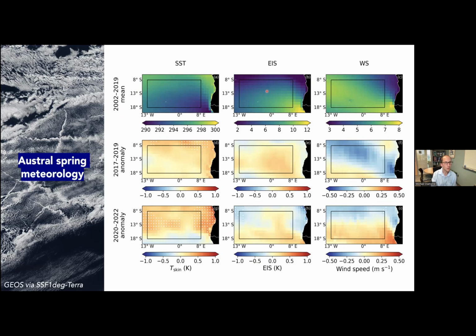Estimated inversion strength, which is an estimate of how strong the capping inversion is, keeping the warm, dry air above the clouds from mixing into the cool, moist cloud layer, and the wind speed, so how quickly these winds are moving. I used slightly different but similar variables in the 2020 paper, so not a huge difference. But that mean function, again, is from latitude, longitude, and these cloud controlling factors.